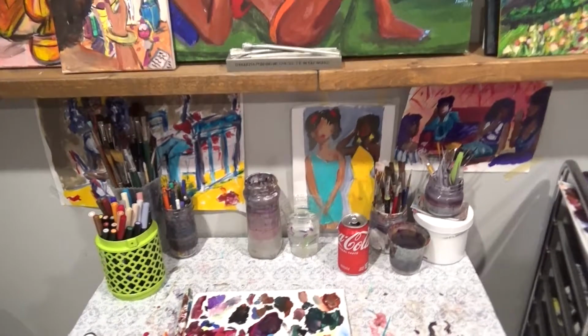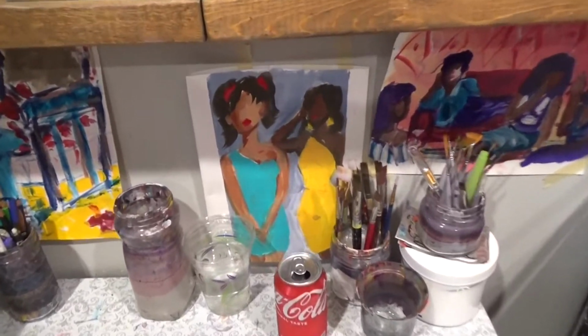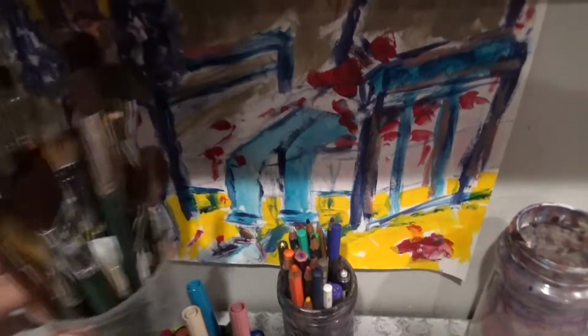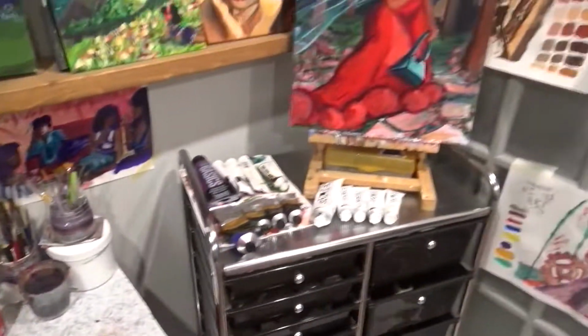And then behind this desk, I put up different sketchbook pages that I actually like to keep. This is a painting of me and my best friend. This is the first rendition of my Ladies' Night painting. And then this is the first of my Murdery art series, which if I move this, you can see looks like that.